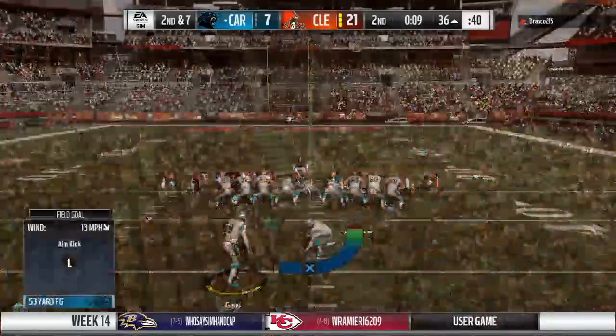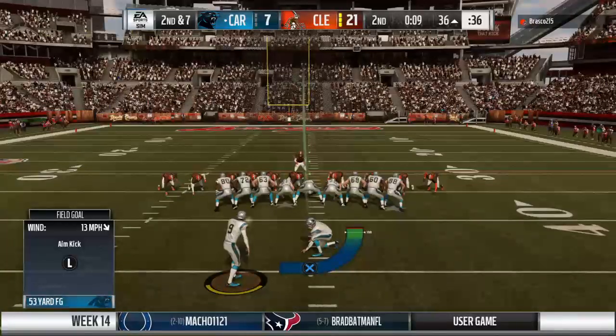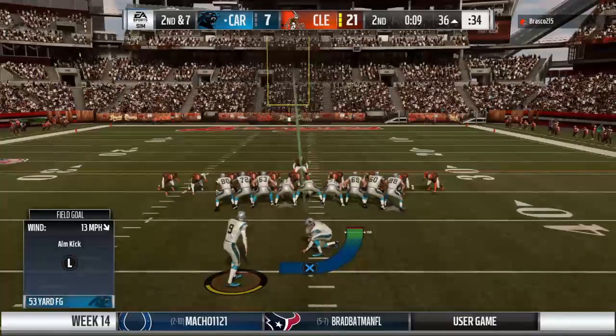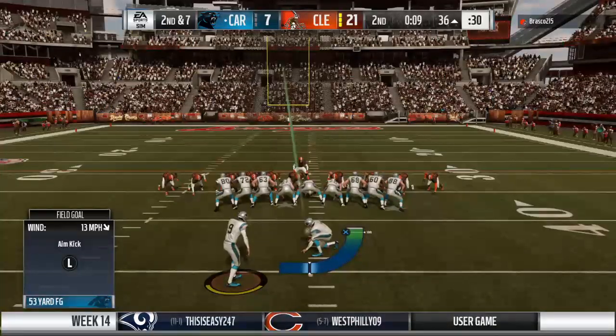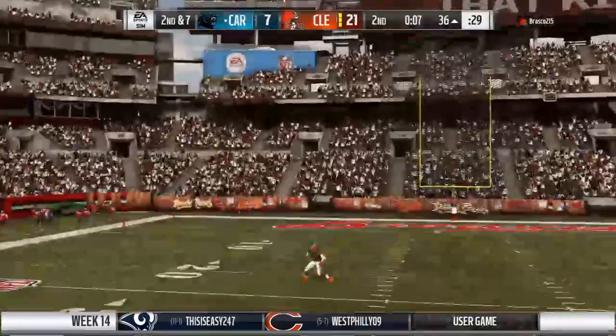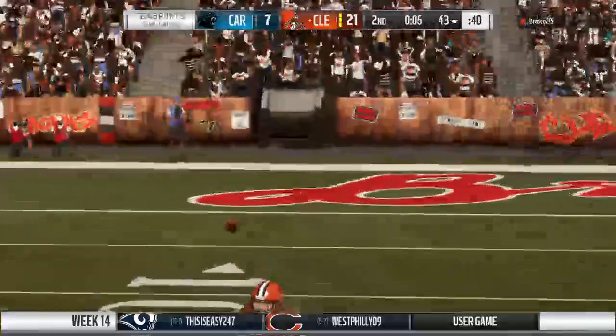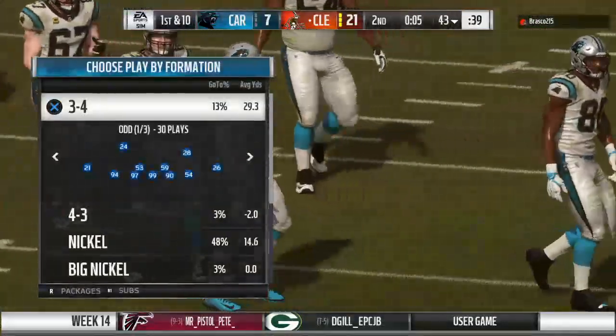So on second down, the field goal unit is on here as they try to get 3 before half. From the right hash, this from 53. And this is off target to the left. Didn't get there anyway. It's no good. And this score will stay right where it is.